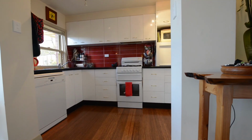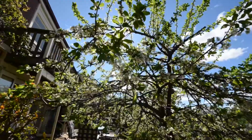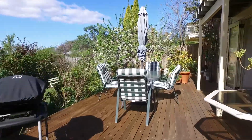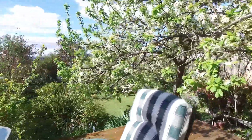Well, what a versatile floor plan. 3 levels, each fully serviced, accessed externally or internally. This home is ideal for the extended family or to supplement the mortgage through Airbnb style overnight accommodation.